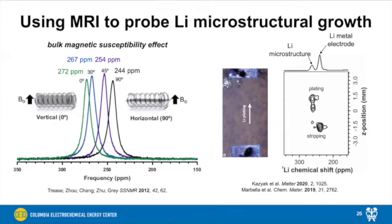We can also do other fancy things in this experiment, like take an image. So all of the experiments that I'm going to show you today are something called chemical shift images, where what we're looking at on the x-axis is just a normal lithium-7 NMR, where you can see this bulk magnetic susceptibility effect. So we can cover this all up, and this is just a normal lithium NMR that we would get if we put this battery into the magnet.